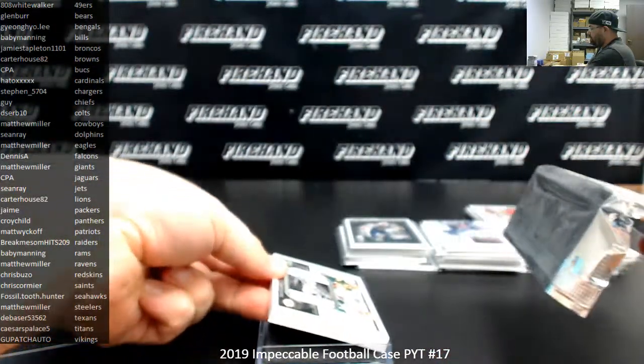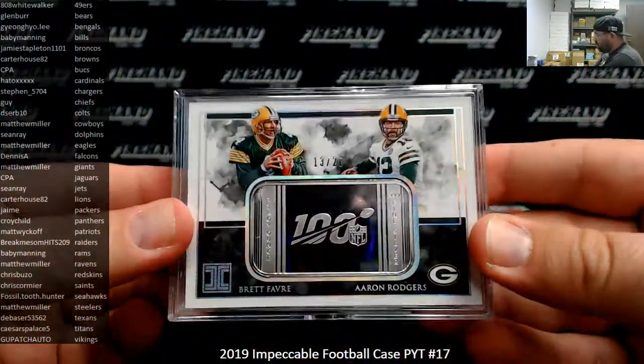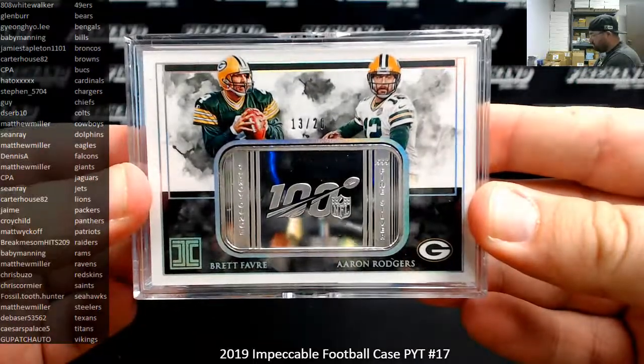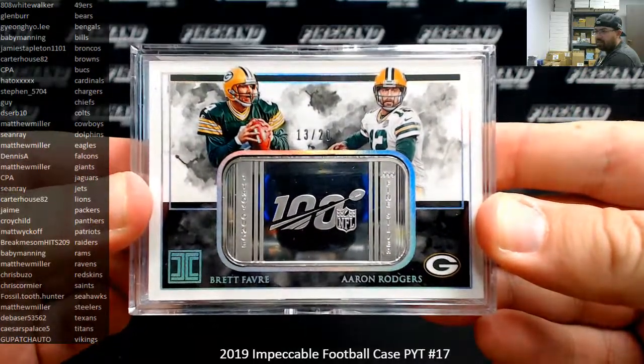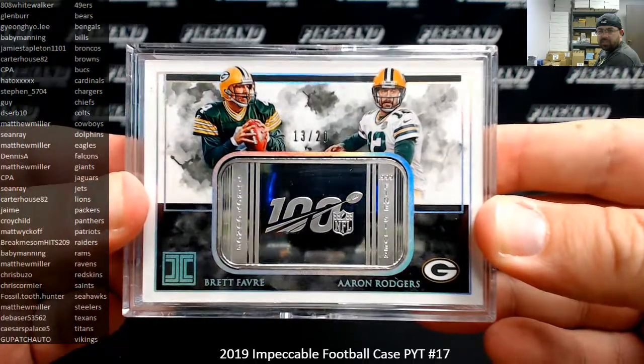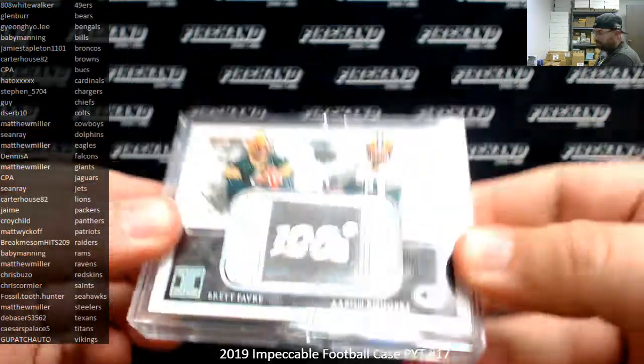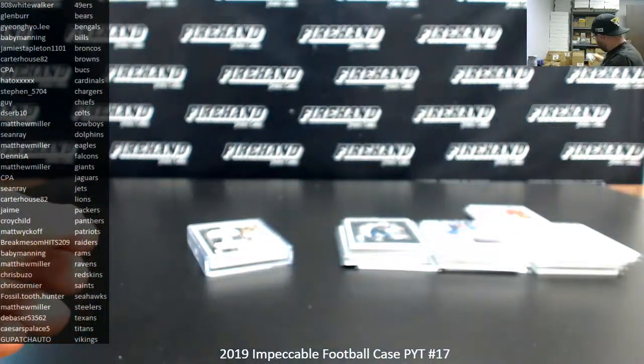Green Bay Packers. Oh, this one's nice. Number 13 of 20, Brett Favre and Aaron Rodgers. Celebrating 100 years in the NFL right there. Packers going to Jaime. Congrats. That's a sweet hit. Favre and Rodgers. Rodgers and Favre. All right, guys, I'll recap your hits here in a moment.